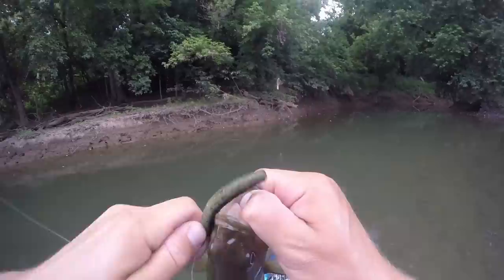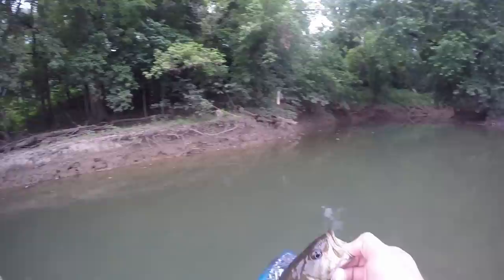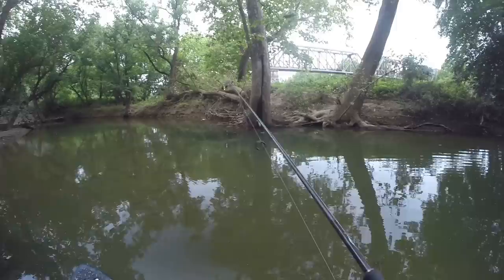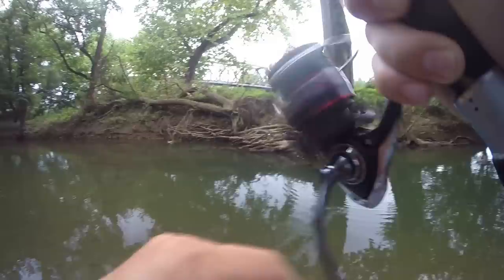I'll take it. This little creek, normally you can't get in, but the water's high. So maybe they're back in here. There you go. Chunky little smallie. See, bud. Let's try the whopper plopper back here. Make some noise.